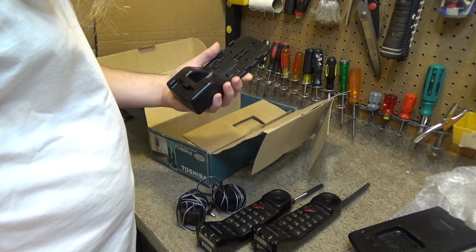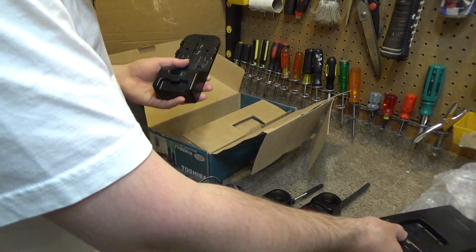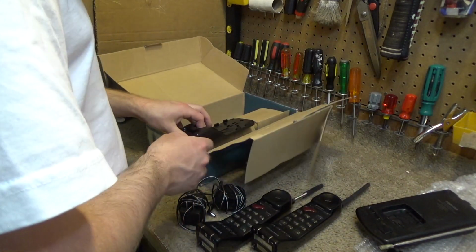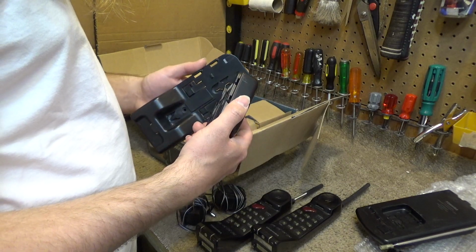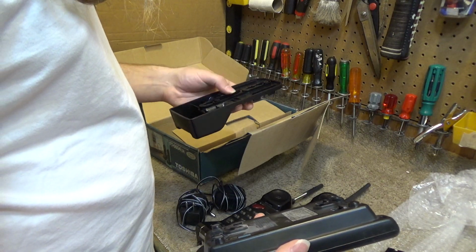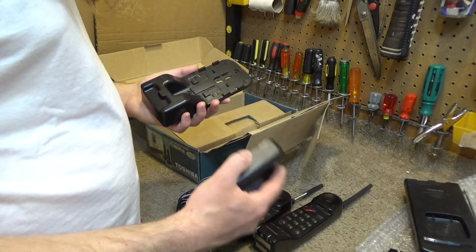Now this is... What is this? Not quite sure I understand the purpose of this. Because this bracket is for this. Okay. So then what is this for? Is this for the... The heck is this for? It's definitely like a telephone wall plate. I don't know.